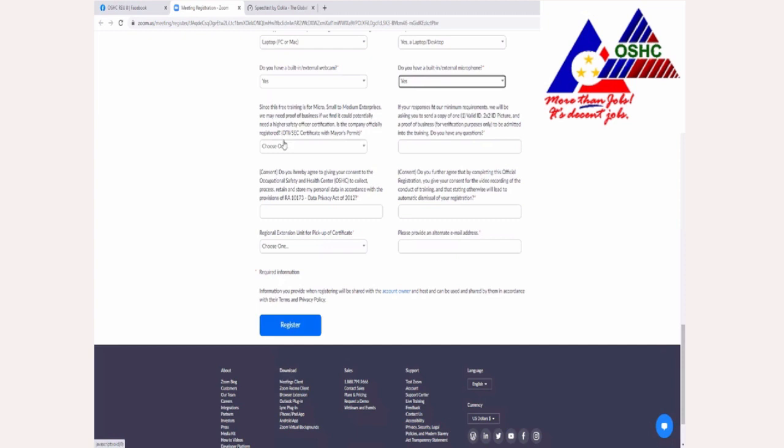Is the company officially registered with DTI, SEC certificate, or mayor's permit? So either you have your DTI or you have your SEC certificate or SEC registration. Okay, so you click here. If your response fits our requirements, we will be asking you to send a copy of one valid ID, 2x2 ID picture, and a proof of business for verification purposes only, to be admitted into the training. So we need this for you to be accepted in the training.